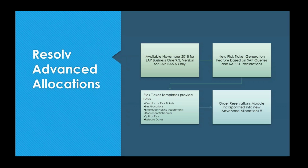With these different templates that you're able to create, you can create pick tickets, auto-create pick tickets. You can auto-assign items to bins or from bins. You can assign pick tickets to specific employees, use the scheduler, and define splitting up pick tickets and release dates. So there's a lot of functionality in here that you could pre-set up and let the system just run, as opposed to going back into something like the Pick Pack Manager and manually triggering.